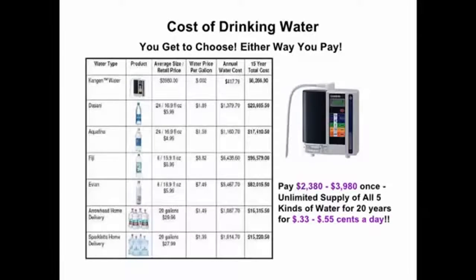Now, the thing you've got to understand is that this is a one-time purchase. This is a one-time investment into your health. If you take care of your machine, they should last you anywhere from 25 to 40 years. But let's just say on the low end that your machine only lasts you 15 years. Over the time span of 15 years, your total that you'll spend on this machine is $6,266. That's including a once-a-year filter change, and that's also including a once-a-year deep cleaning.